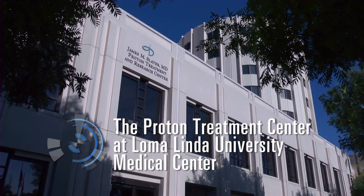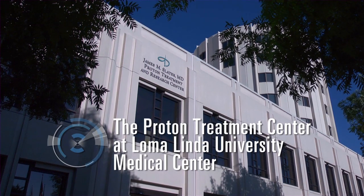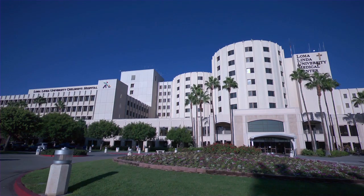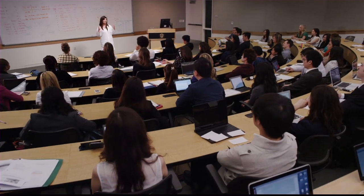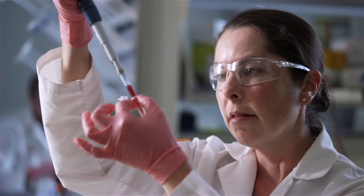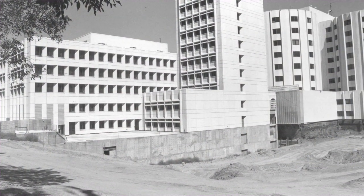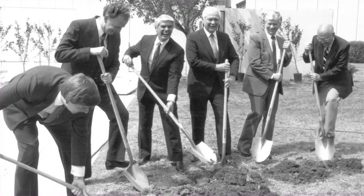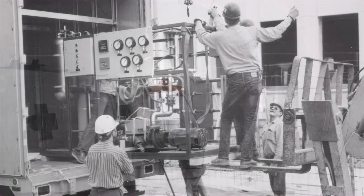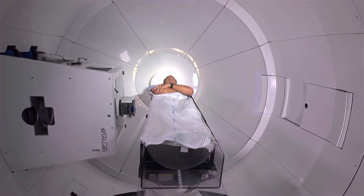Welcome to Loma Linda University Medical Center's Proton Treatment Center. Loma Linda University Medical Center, located in Southern California, is a world-renowned teaching hospital. For more than 100 years, Loma Linda University Medical Center has been a leader in medical advances. It was here at Loma Linda that the world's first hospital-based proton treatment facility was created, and where pioneering work in proton therapy continues today.